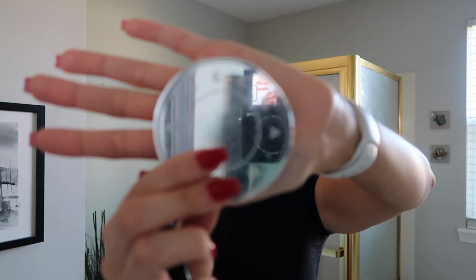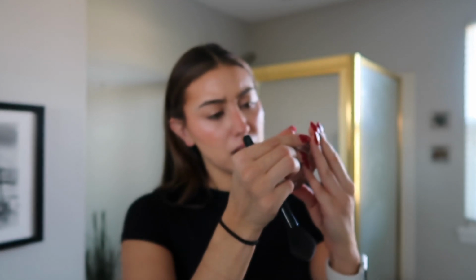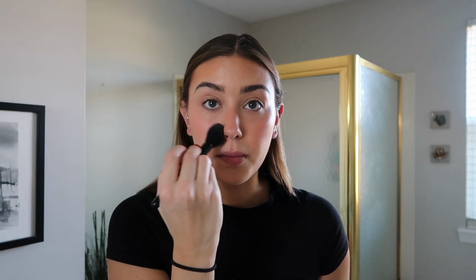Next, I'm gonna go in with my Becca Cosmetics Light Shifter Finishing Veil. And it's just a powder, and I'm gonna take this highlighting brush from e.l.f. Just gonna tap off the excess, and then I'm gonna put it where I put concealer. I don't like a lot of powder. I like cream products and I like looking dewy, so I just put a little bit to set the concealer. Right in the inner corner of my eye, a little bit around my nose. Then I'm gonna put a little bit in my T-zone. And then under the bronzer a little bit.